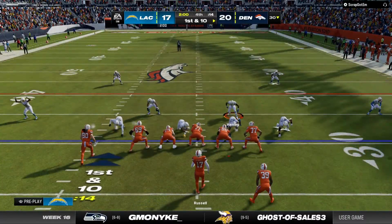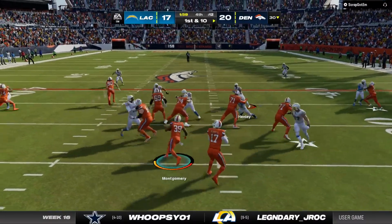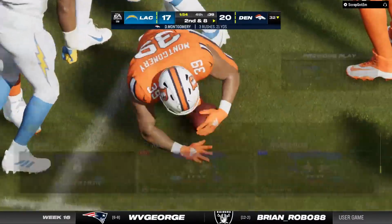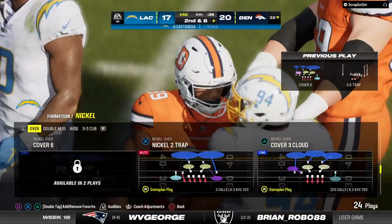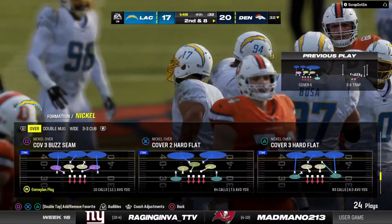Not totally home free yet, but it's looking good as they come up 1st and 10. They'll go to Montgomery to try to wind some clock. And nothing much materializing there on the first down run. He'll get a couple, and that's it. That's what you want. Straight ahead positive gain. Just keep that clock ticking.